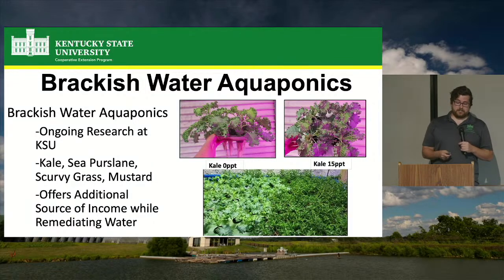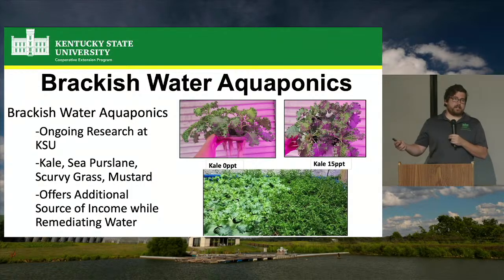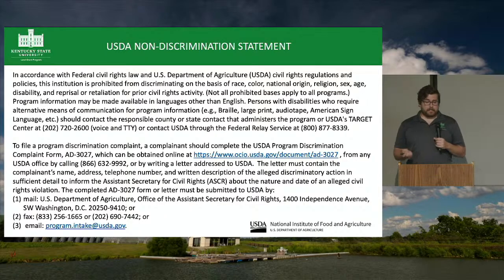This has the potential to offer farmers an additional source of income, so you can actually make money off the nitrate as opposed to spending money to get rid of it. But again, this is kind of ongoing research, but it's something that's really interesting, and we've had a lot of people interested in this research and have reached out to us about it, so I threw it in here just because. But that's all I've got for you guys.